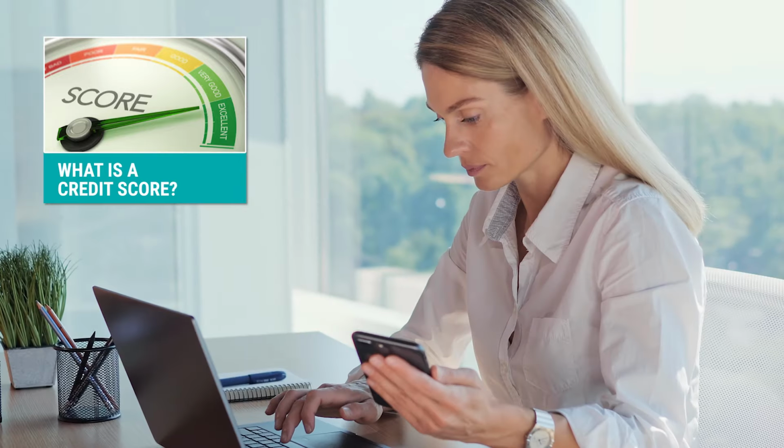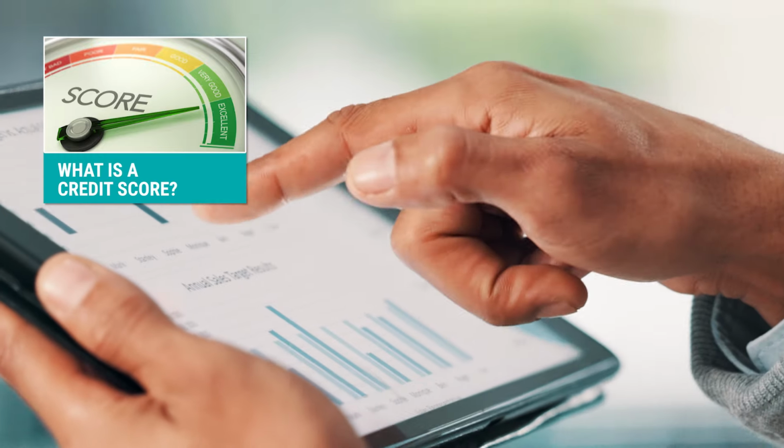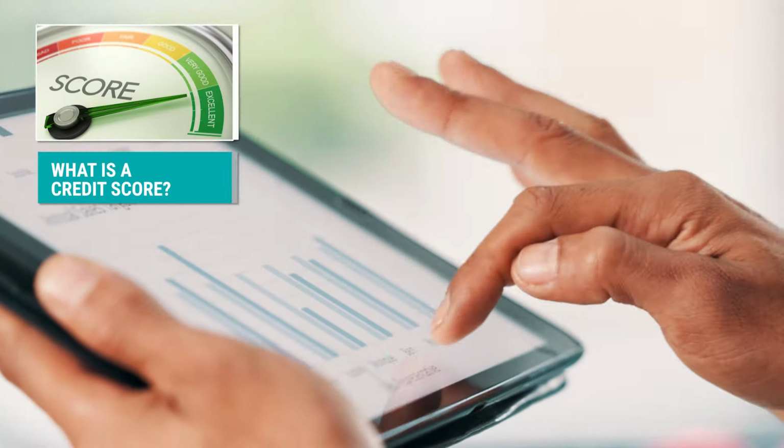Let's get started by explaining what a credit score is. Credit scores are a relatively recent concept. They started being used in 1989. Your credit score demonstrates how reliable you are to a lender, and anytime you want to get any kind of credit, that is the first thing that they're going to review. They want to see your track record.